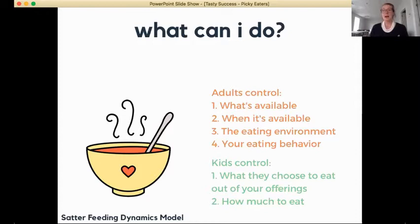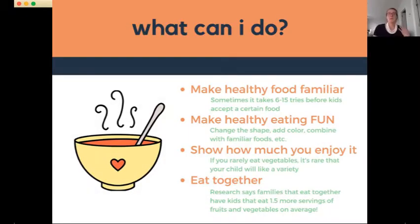So if you stop thinking that it's your responsibility to make sure your kid clears their plate, that can actually clear up a lot of fights and make kids more willing to try different things. It's all about that willingness to try and different numbers of exposure. What can I do if my child or the kids in my life aren't eating well? One thing is to try to make these healthy foods, like tomatoes or whatever you want them to eat, familiar. There are studies out there that say it takes 6 to 15 tries before kids will accept a certain food.